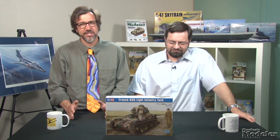Let's start today's show with HobbyBoss's most recent armor kit, the Renault R35, where R35 stands for Char Léger Modèle 1935R. Designed in the mid-1930s as an infantry tank, the R35 was well armored but slow, and armed with a relatively puny, ineffective 37mm gun. It was outmatched by German armor during the Battle of France in 1940.